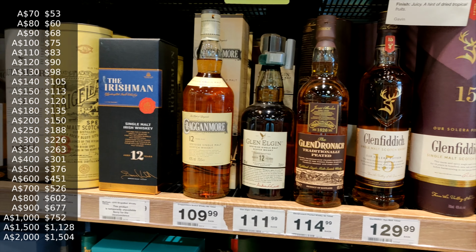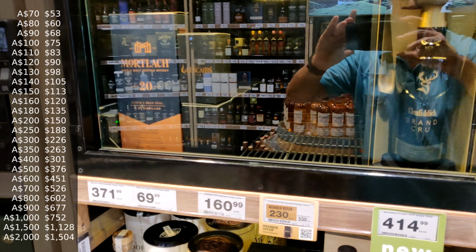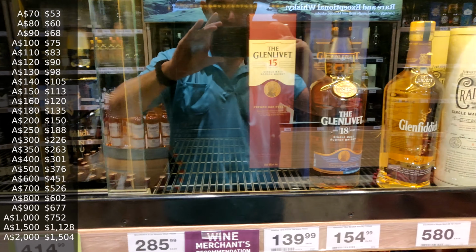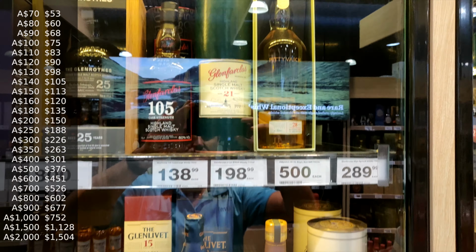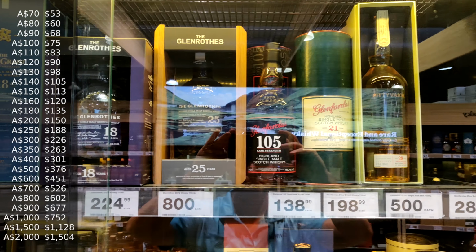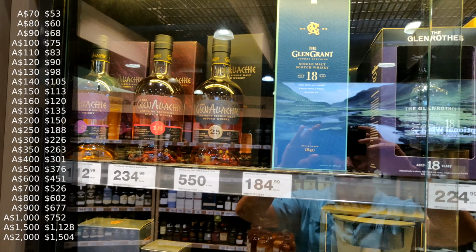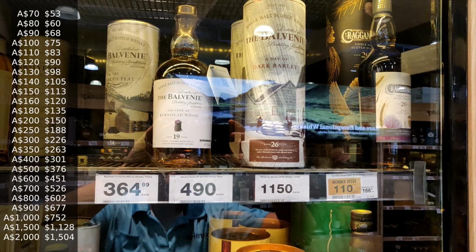Which Glendronach? The peated Glendronach. Hang on. Okay, Craigellachie. How much was that? Oh, I missed it. Craigellachie 23. Wow, that's... How much is 700? It's like a $500 bottle. It's about almost double what we pay in the US.